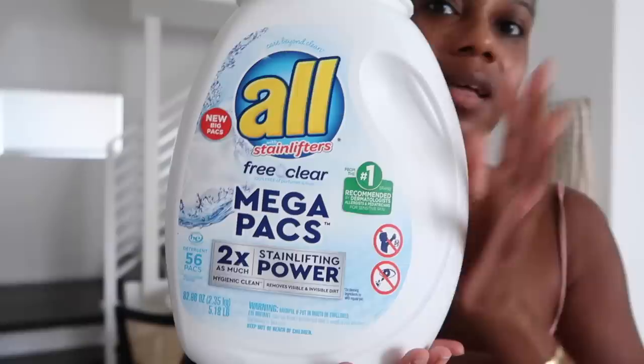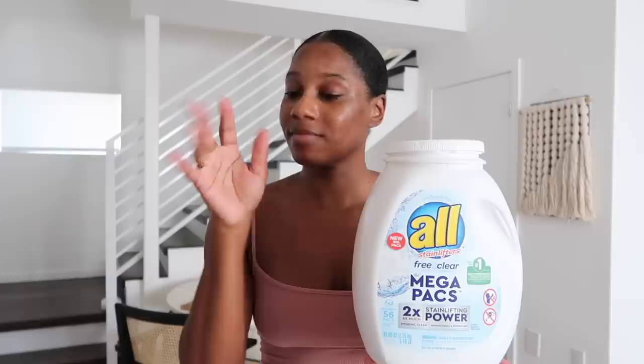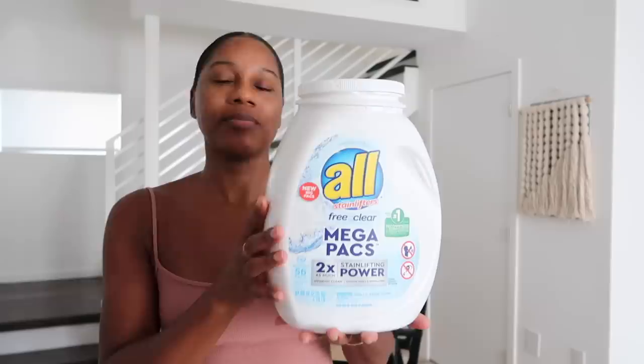So this is what I use. I use the All Free and Clear Stain Lifters. These are the mega packs that I put inside when I wash things. And let me tell you, if you have a stain, even if you have a makeup stain, and y'all know I'm a brown girl, so makeup gets everywhere on everything. All I need is one of these. Pop it in the wash, and it's gonna come out sparkling white, like brand new. I actually got this from Amazon. So I'll link this down below.